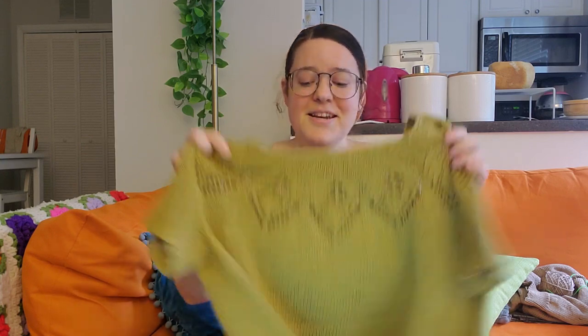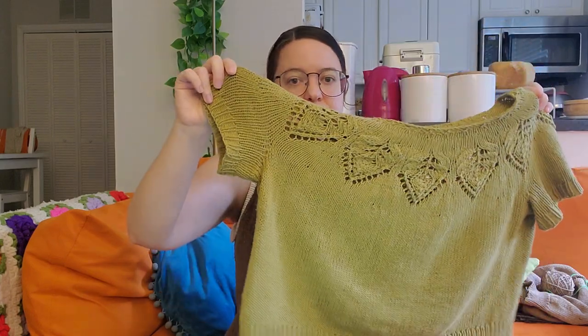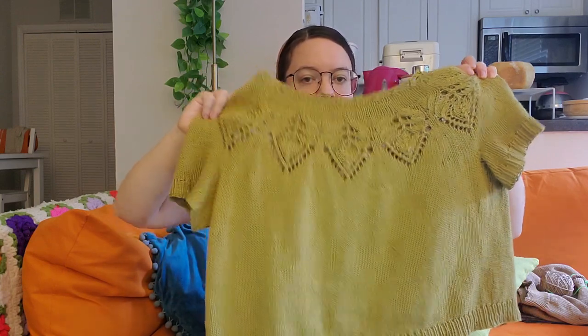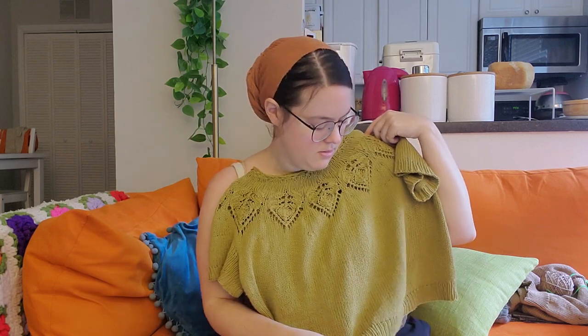But anyway, so this is nice. It's a nice thing to throw over a dress. I can't really wear it on its own because it's too see-through. I don't know if you can really tell here, but it's too see-through to wear on its own, but it looks really nice over a dress. And it's nice and cool. And I really like the color.